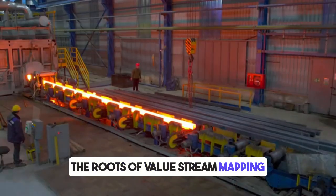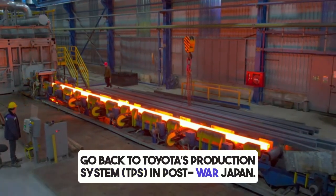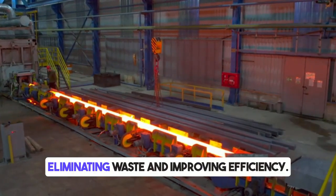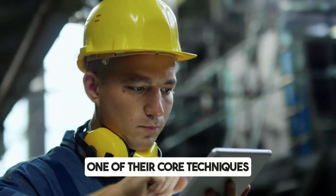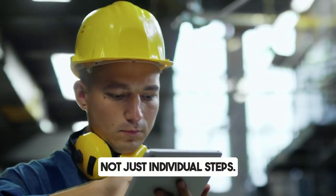Let's get started. The roots of value stream mapping go back to Toyota's production system, TPS, in post-war Japan. Toyota engineers were deeply focused on eliminating waste and improving efficiency. One of their core techniques was visualizing the entire process, not just individual steps.